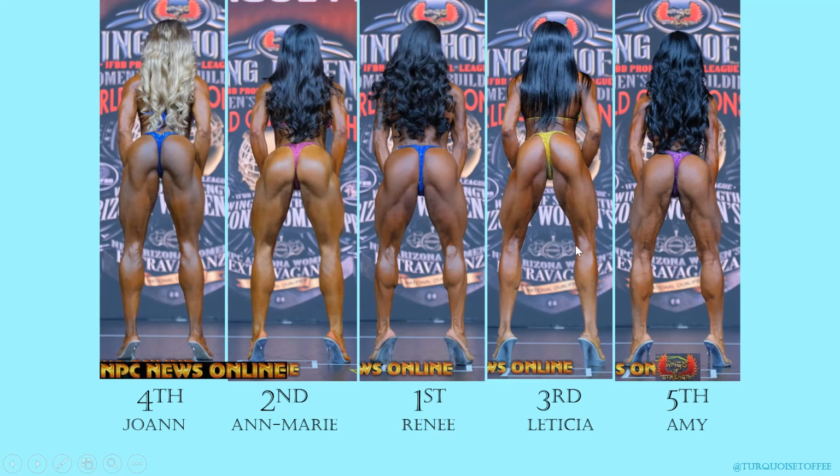I'm drawn to Letitia and Amy for how small their waists are, but I do see such a beautiful hourglass shape on Renee with a nice balance between her shoulders and the sides of her glutes. I think Joanne is pinching a little bit too much. I think she could definitely open up to really showcase that hourglass shape a bit more. And maybe I was thinking Amy could reduce some of the hair like here just to create a bit more of a triangular shape so that we can see more of her delts, because clearly she's got some amazing, beautiful definition coming through. So overall, really incredible.